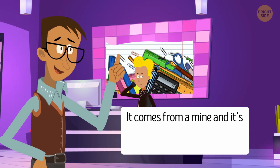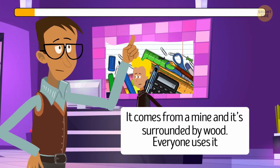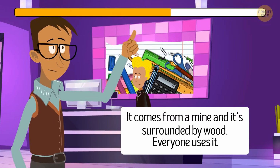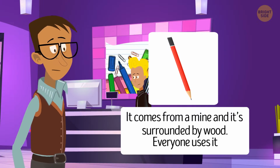Shane is buying one thing. It comes from a mine and it's surrounded by wood. Everyone uses it. What is it? The correct answer is a pencil.